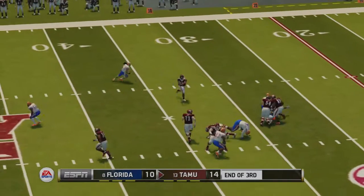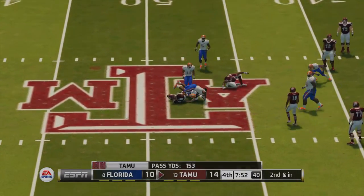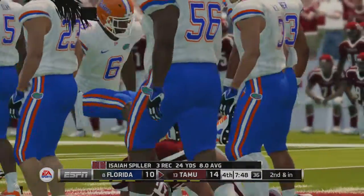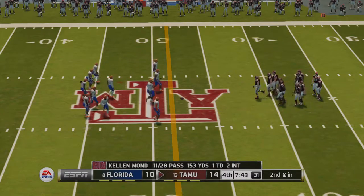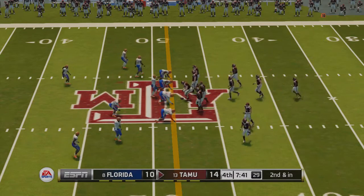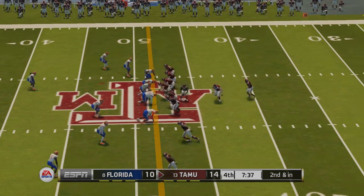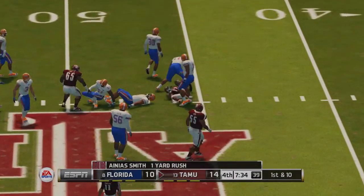He's in trouble. Got hit and still completed it. And he's taken down right around the 48-yard line. Hill on the tackle at the 48-yard line. So it's second down, and they're only about a foot away from picking up the first down. Mike 51. Ready. He gets out to about the 48-yard line.